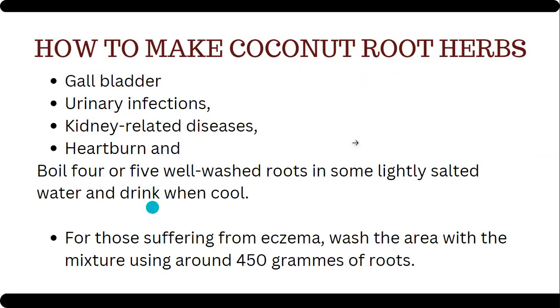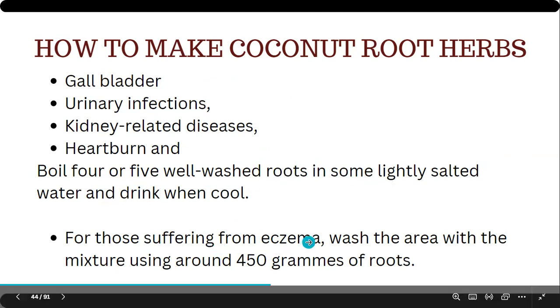How to make coconut root herbs. Yes, this is not supposed to be part of the class, but I said I should tell you. For gallbladder, urinary infections, kidney, whatever, boil four or five well-washed roots in some lightly salted water and drink when cool.